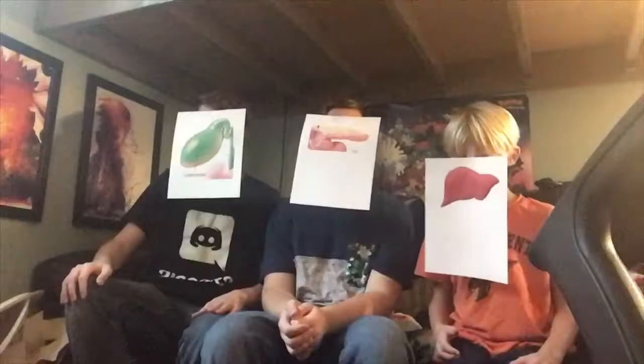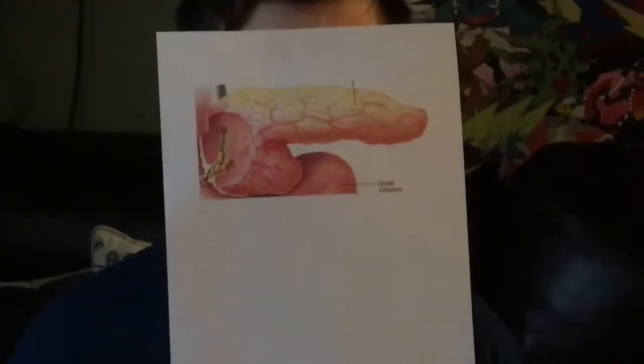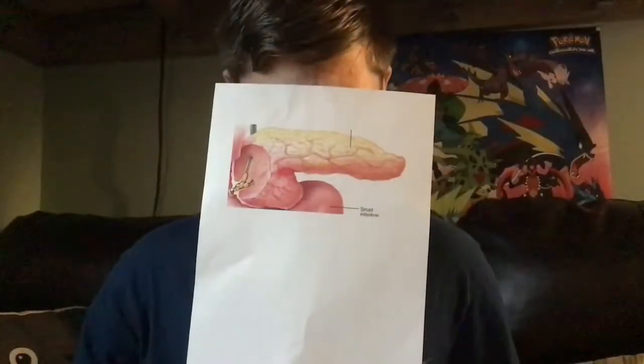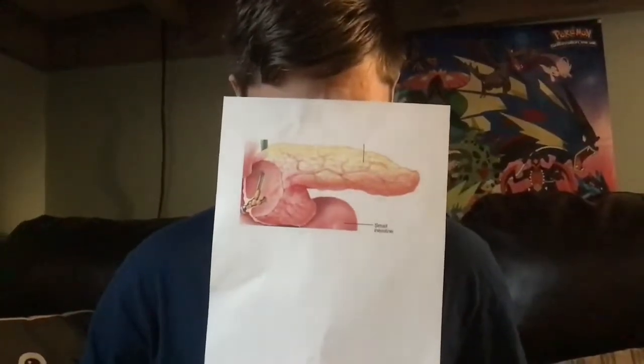I'm the gallbladder. I'm the pancreas. I'm the liver. This is bile, a fluid loaded with lipids and salts. The pancreas produces hormones that regulate blood sugar levels. The pancreas produces enzymes that help to break down proteins, lipids, carbohydrates, and nucleic acids. The pancreas produces sodium bicarbonate, a base that quickly neutralizes stomach acid as chyme enters the duodenum.